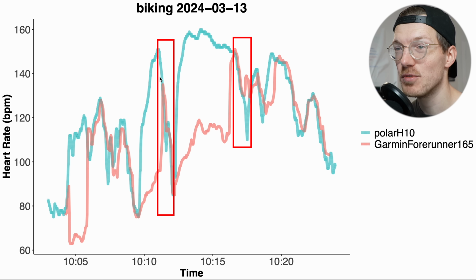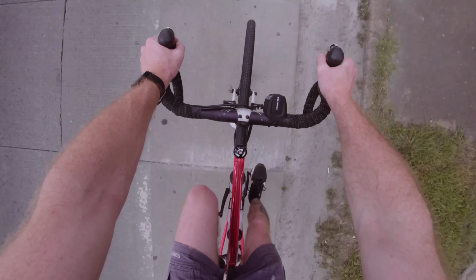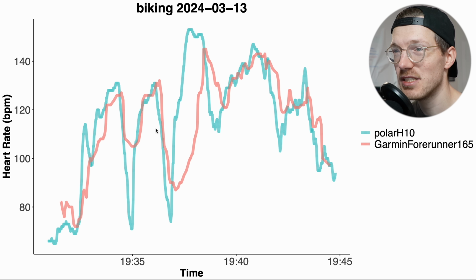Only the moment I stopped cycling, so I had to take a break right here and right here, in those moments it was able to catch up with my heart rate again, but probably there was more tension on my arms and more bumpiness when I was actually cycling, and the watch just wasn't able to keep up with this. And that's also what we see for this example bike ride.